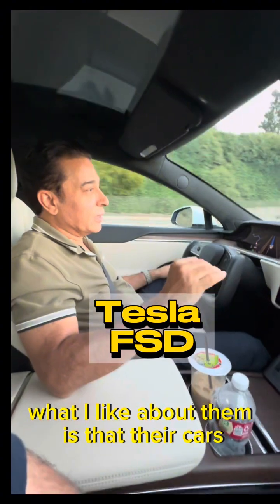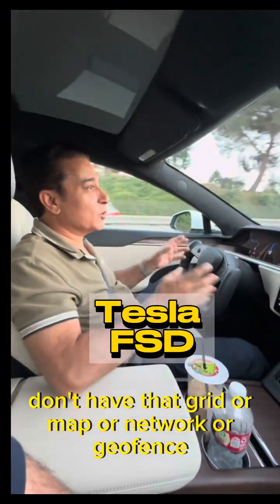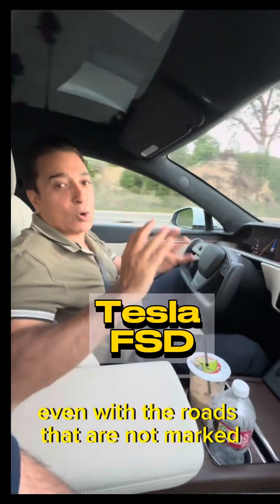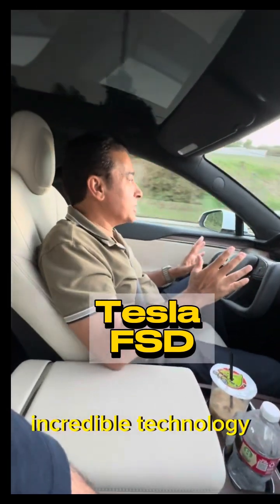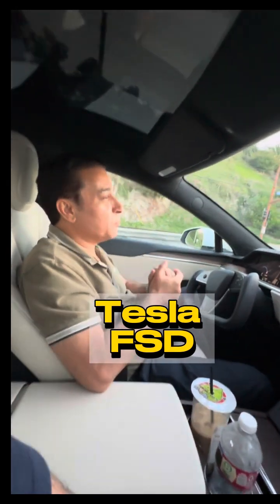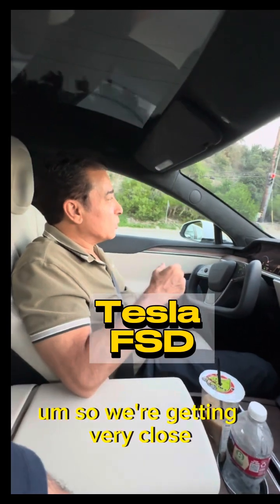What I like about them is that their cars don't have that grid or map or network or geofence, where you can take this car anywhere and it figures it out, even with roads that are not marked. So, incredible technology coming to everyone in the next few years. Blessed to have it first in California, blessed to be the early adopters of this technology and test this for Tesla. So we're getting very close.